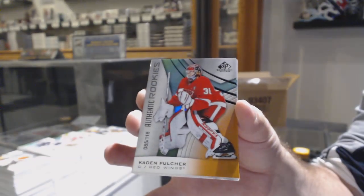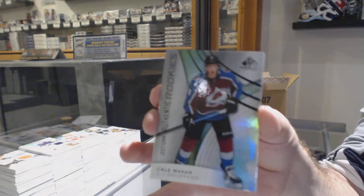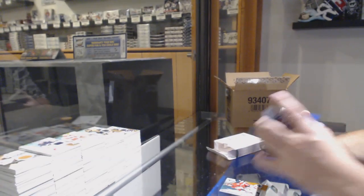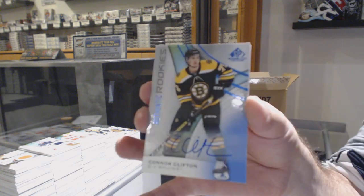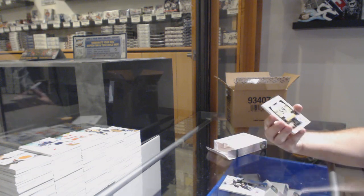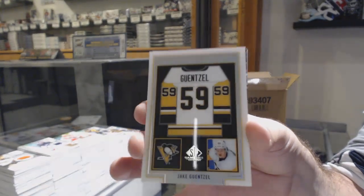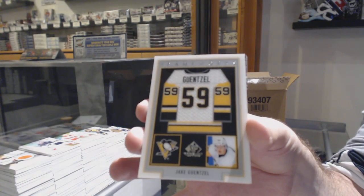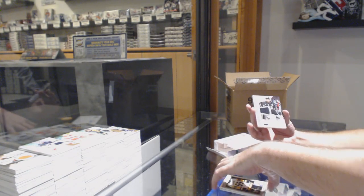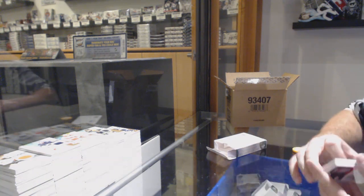/118, Caden Fulcher, orange rainbow. /298, Makar rookie rainbow. Boston Bruins rookie auto, Connor Clifton, or base rookie auto. Frameworks, Jake Gentzel. Jake Gentzel, Frameworks. I thought it was Mr. P, I might be wrong. So, Skills Fabrics of Drew Doughty. And a Fabrics rookie of Joel L'Esperance.